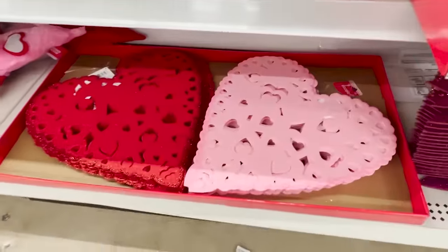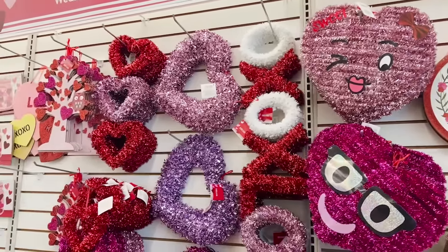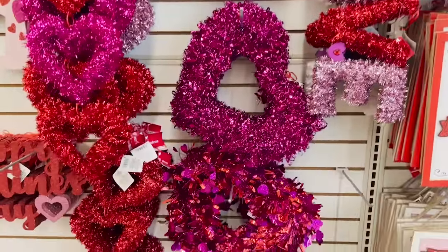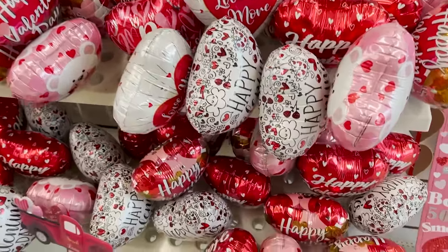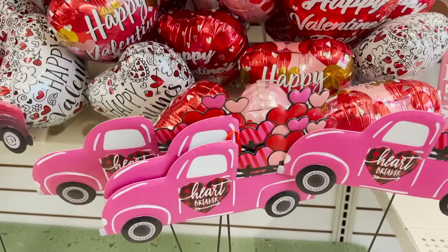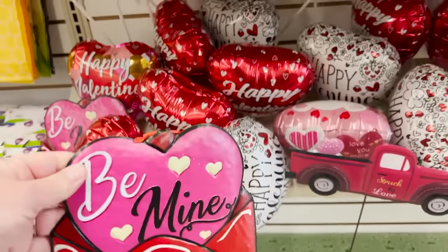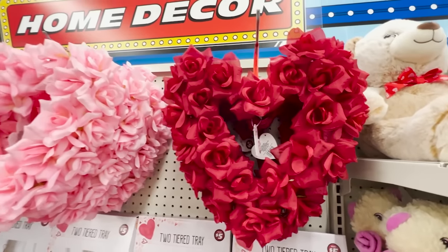Now, they also have the table mats or placemats that are felt hearts, and lots of new items in the tinsel, like those little emojis in the hearts. These are great for gifting. They're just a great little addition to any gift, those little helium balloons. They also have some garden stakes in metal trucks, pink or red. And then this one in the envelope, Be Mine.